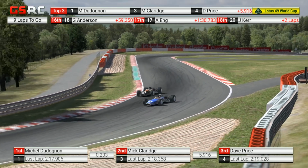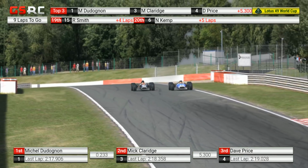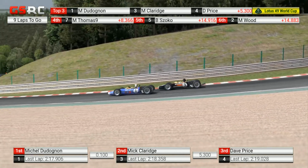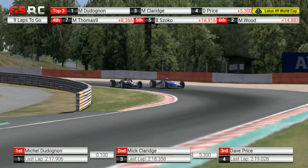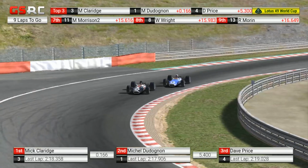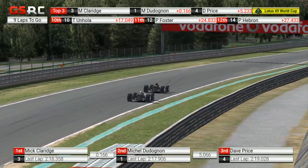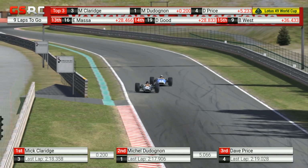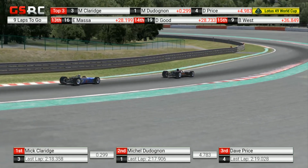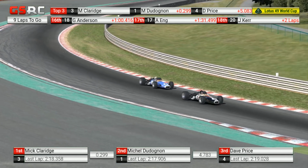Claridge fighting back, Johan. Power move there from on the outside of Lacombe by Dudignon. Really good, but he's not able to carry the momentum going forward. Mick Claridge is still on the inside in this corner though. Way tighter than Mick Claridge is. They almost touch each other. Because Dudignon a lot of times loose going on the exit of the corner. And Mick Claridge actually passes him back again for the lead. Michel Dudignon doing a great job of muscling that car around. So try as he might, the Frenchman could not get the pass made. He led for a while, but when it was all said and done, it was Mick Claridge back out in front again.